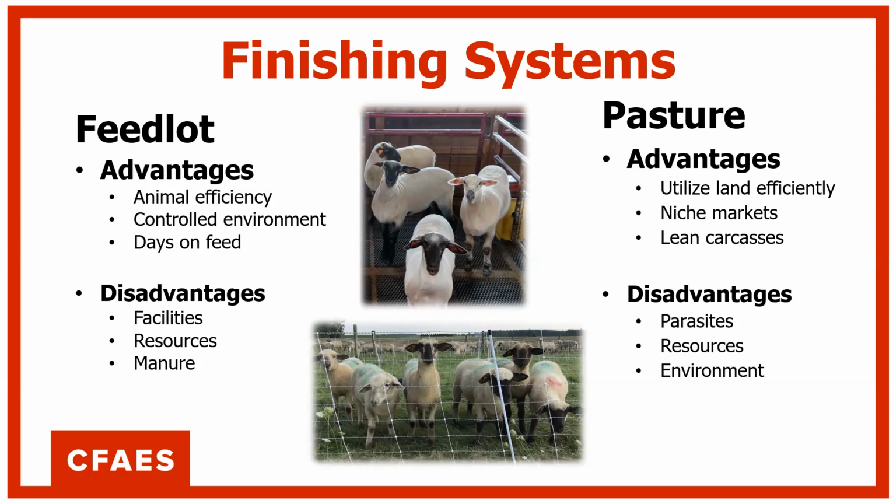If animals are inside in a barn, and this is a nice picture of some feedlot lambs at our research facility up in Worcester at the OARDC sheep unit, you can see that we can control a lot of aspects. They've got a nice automatic waterer behind them. We can control and monitor water intake. We know how much feed goes in. We know how much feed comes out of those feed bunks on a daily basis.